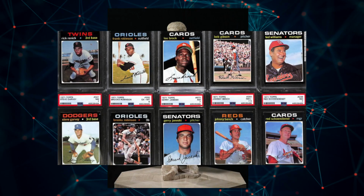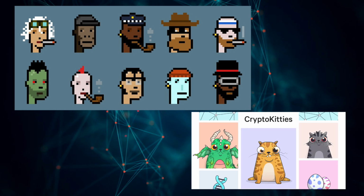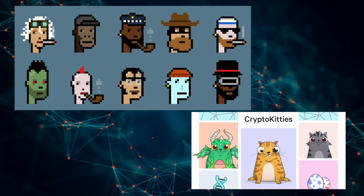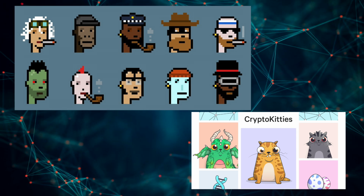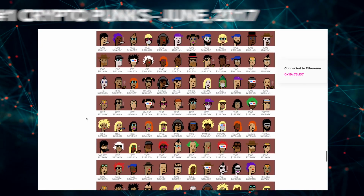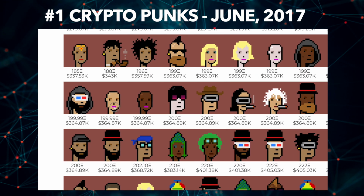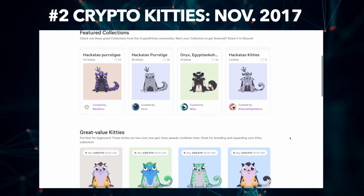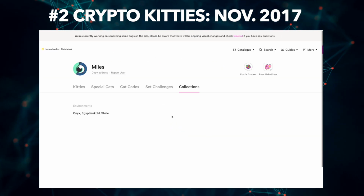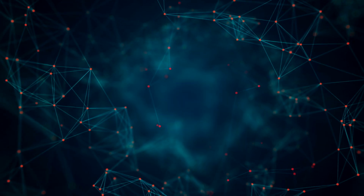So in the collection and memorabilia industry, historical age is a big factor in price, right? You've seen Pawn Stars, the older something is, usually the more valuable. Because of this, CryptoPunks and CryptoKitties were thought to be among the most valued and popular NFT collections for one main reason: they were the first. Before last week, the NFT community knew two things. Number one, the CryptoPunks, which launched in June 2017, were the first randomly generated NFT on Ethereum. Number two, the CryptoKitties collection, launched 5 months after the CryptoPunks in November 2017, was the second oldest NFT collection on Ethereum. And then history would change.